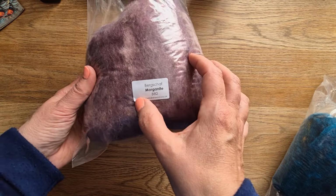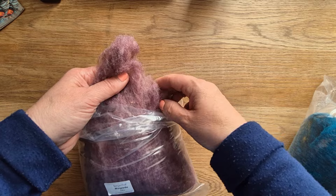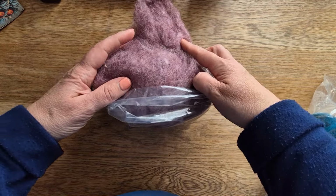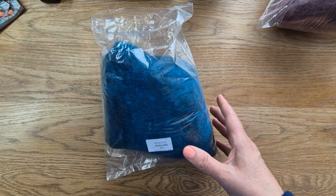This one, I'm going to go Morganite, so B82. So it's a nice, I have no idea what I'm going to do with this, but I just loved it. Nice purples, pinks, I'd say lilac-y mixes, but you can see the range of colours in it, so you don't have to mix anything in. You just get that texture and that depth straight away. Oh, the sun's just gone. Let's put a light on.